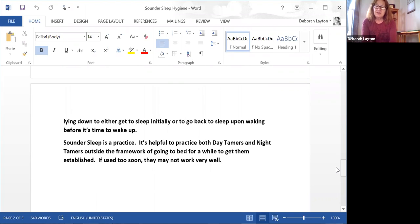Something else you need to know about the Sound Asleep system is that it's a practice. It's something that's helpful to do on an ongoing basis, very much like if you do a martial art or yoga or meditation or something else. The more that you practice it, the more effective it becomes, and the better the practice gets established.